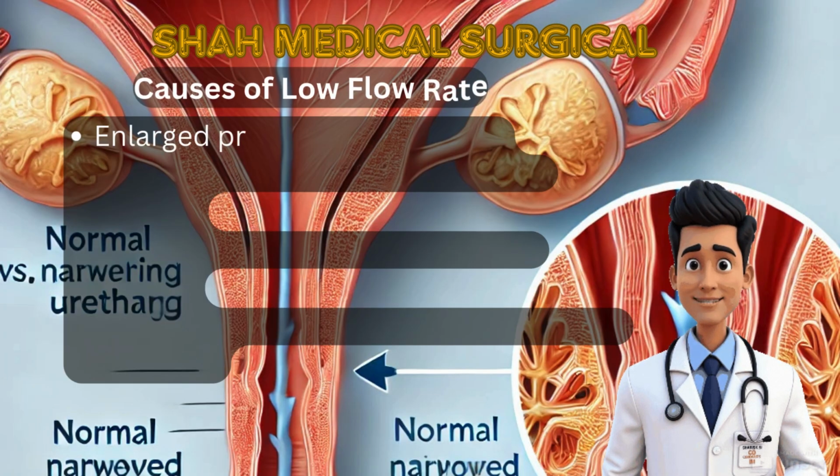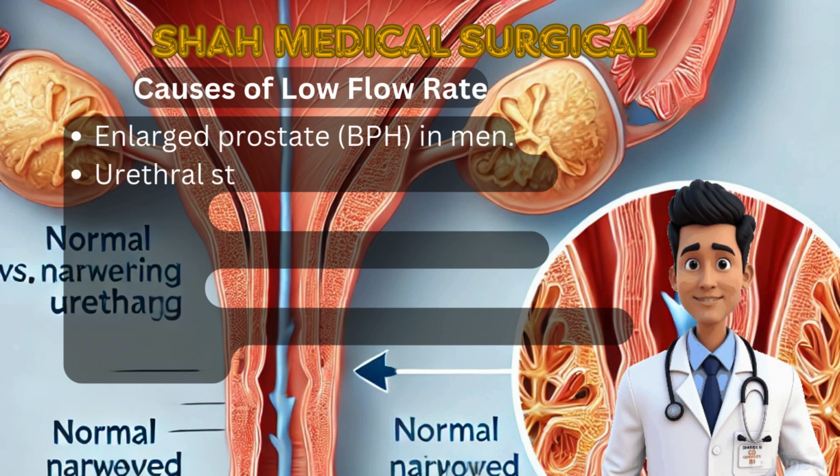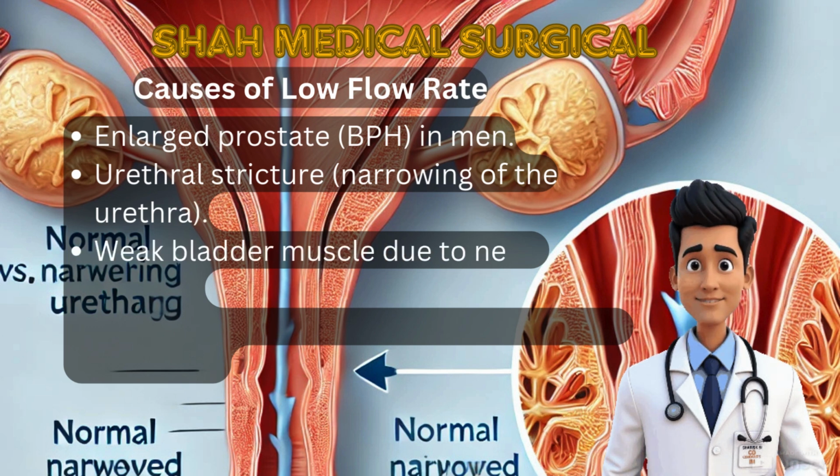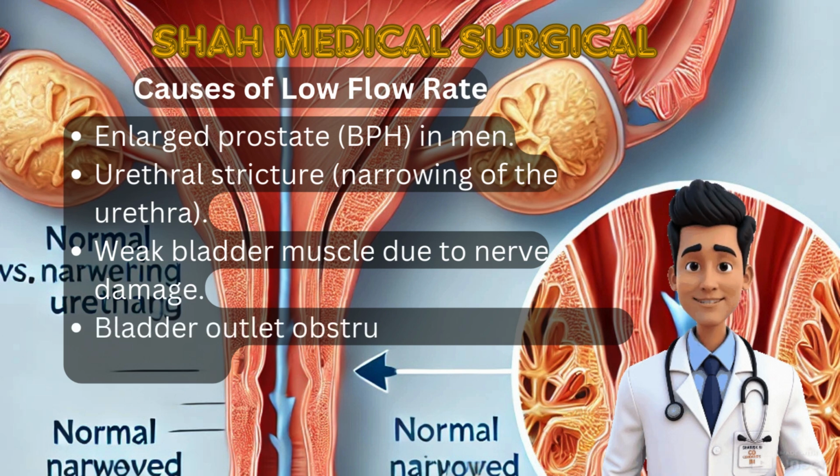Causes of low flow rate. A low flow rate may be due to an enlarged prostate, BPH, which blocks urine flow in men. Other causes include urethral strictures, where the urethra narrows, reducing urine passage. Weak bladder muscles caused by nerve damage can also result in a slow urine stream. Sometimes, bladder outlet obstruction due to stones or tumors affects urine flow.